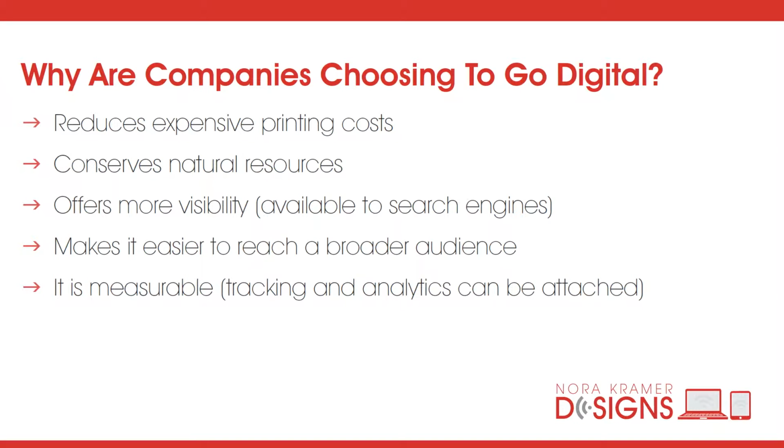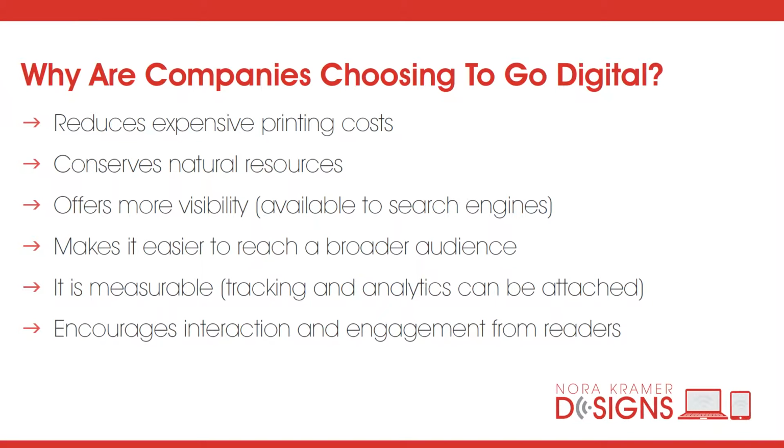It's measurable. When you're putting an annual report online, you can install things in the back end for tracking and analytics, so you can actually track how many people are viewing your report, what they're doing with it, and actions that they're taking. So you have some sort of measurement of who your report is reaching and how they're using it. An online report encourages interaction and engagement from readers. It's not a static printing on paper, so there's more that can be done with it when you're working with an online medium.